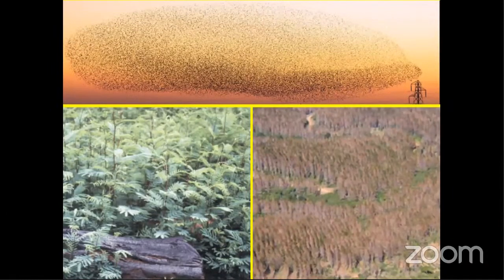So the top picture is of blackbirds in America, introduced and causing huge problems. The one on the bottom left is black wattles coming up after a fire here in South Africa, and the bottom right is actually an invasive problem in South Africa, but this is from Chile, the Monterey pine being attacked by a phytophthora. So you have plants, animals, microbes, all as invasives.